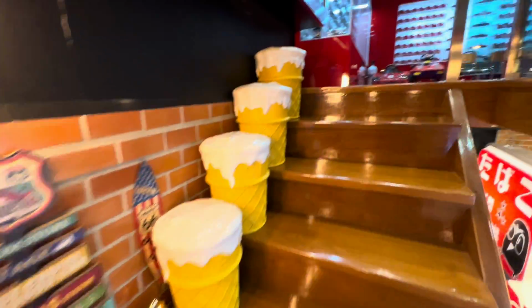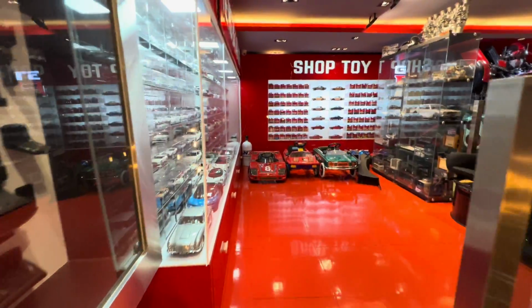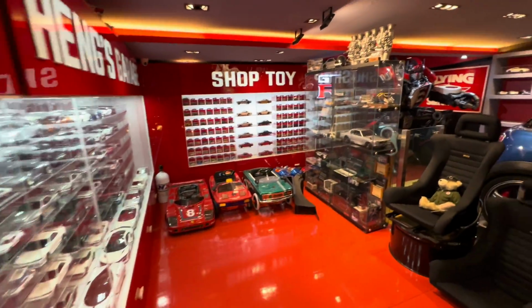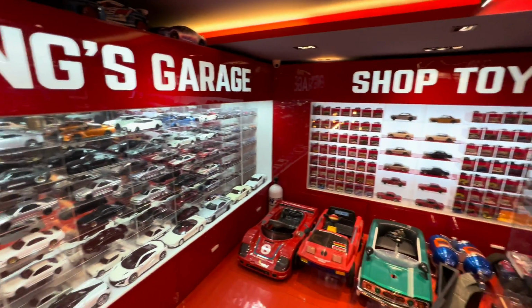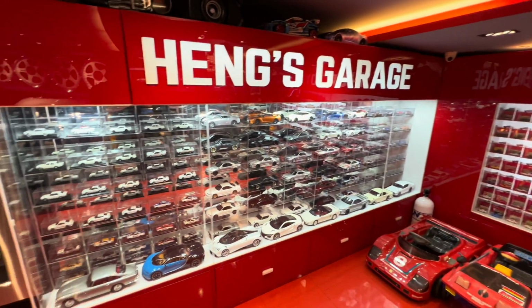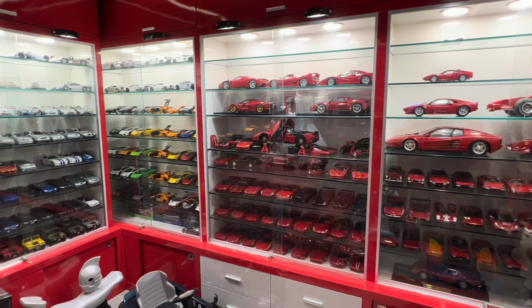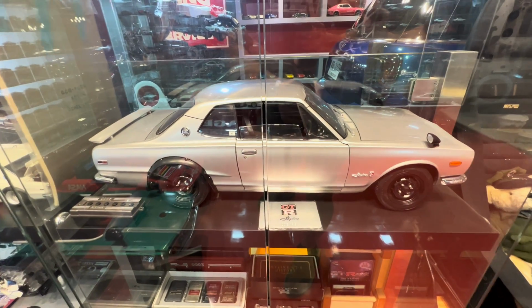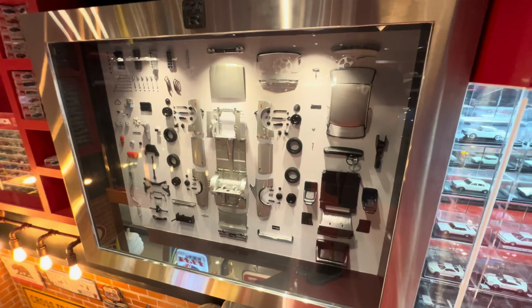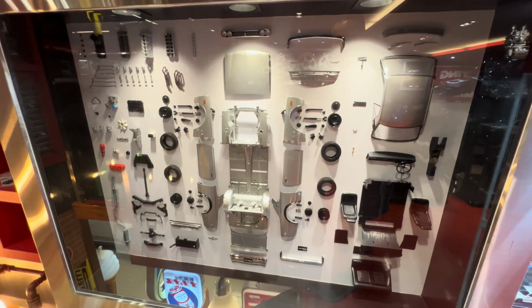He collects so many different items, and now we are entering part of his toy car collection. There are toy car models everywhere, and he has quite a collection of models of all sizes and shapes. A lot of Skylines, a lot of Ferraris, all sorts of model cars here. And of course we've got a Skyline C10 model here. And over here is the unbuilt version of that Skyline C10 hanging on the wall as a display piece.